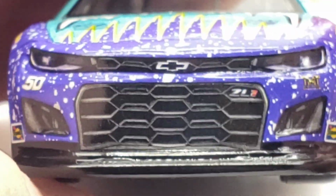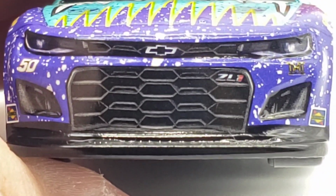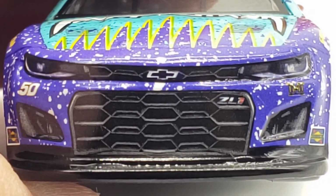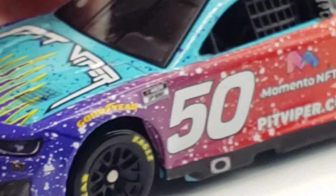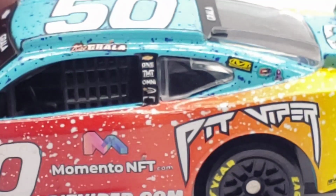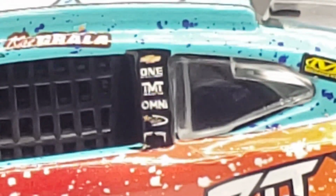On the front end, just a bunch of purple and a bunch of splatter paint. It actually looks kind of cool from the front. I'm kind of digging that look. I feel like the black splitter adds a really nice touch. And for the other side, I want to say it's the same. And yeah, it's the same. Oh, I did not even look at the B post. So we got the Chevy bow tie there, One TMT Omni, whatever that is, and then Pit Viper, I believe, on the bottom.